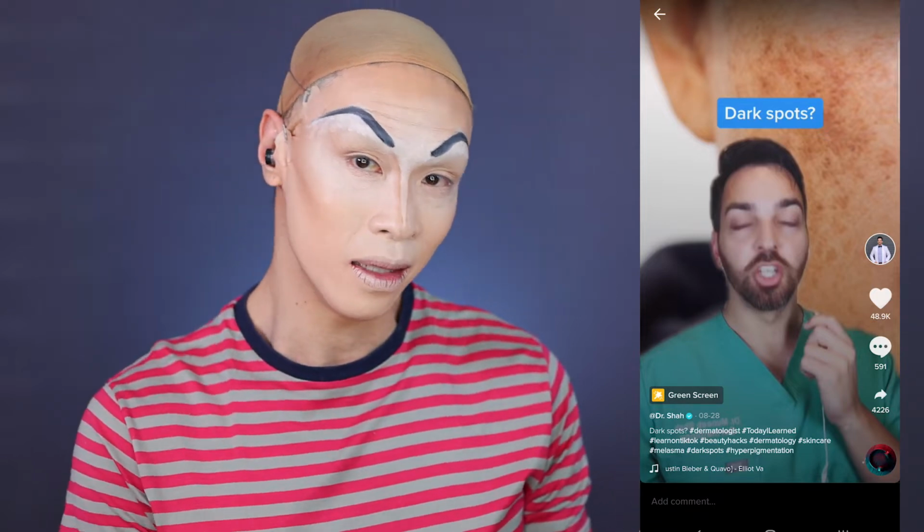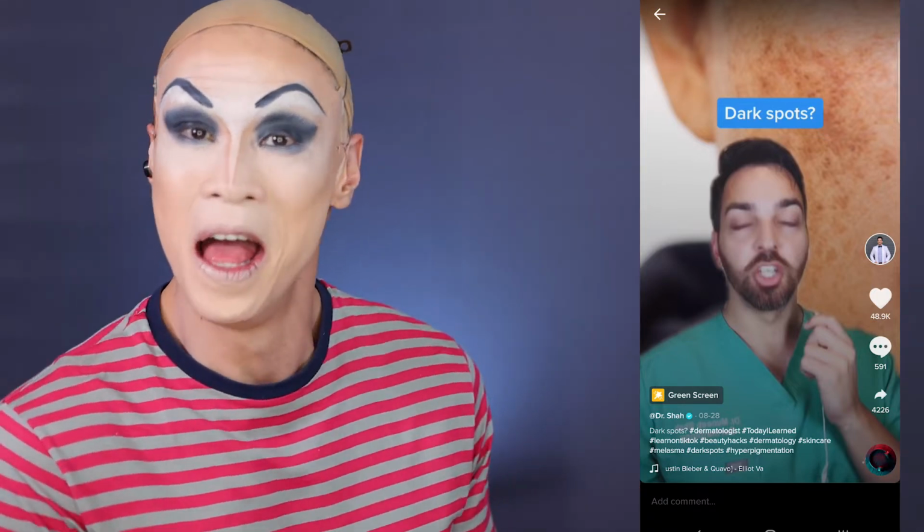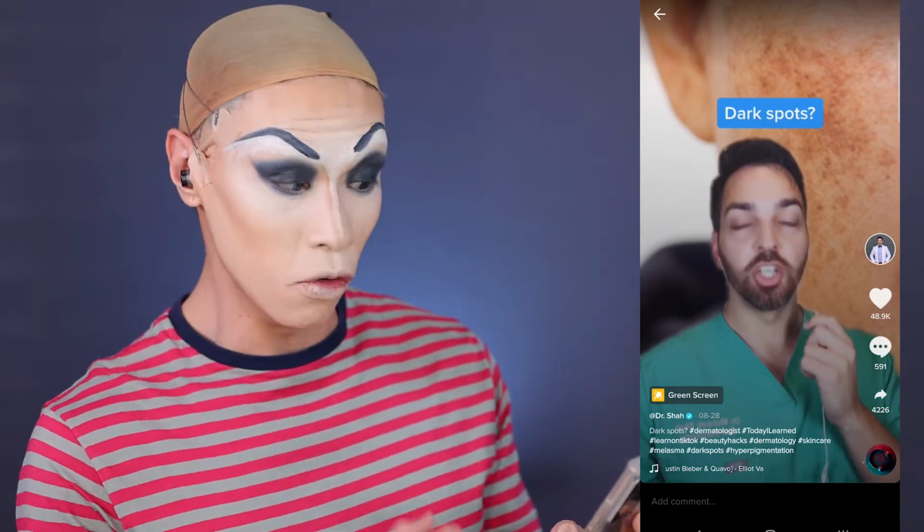Okay, I think I'm going to go in with my big smoky eye, but I'm going to do a neon glow around it. All right? Okay, like that. Got some black cream around the eyes now, and let's move on to the next one.